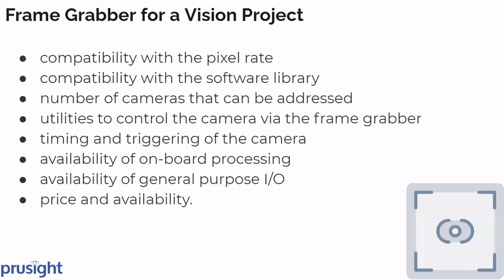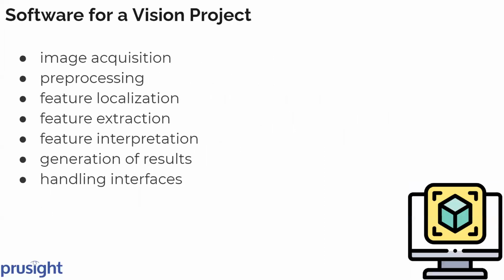Then we should look at the grabber. This is also an important part, where it takes the photographs. What pixel rate can it take, and what software libraries are associated with it? How many cameras can this particular grabber work with? Then we need to look at the timing aspects. If there is onboard, hardware-enabled processing, what API integrations are available with the frame grabber?